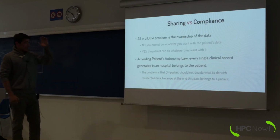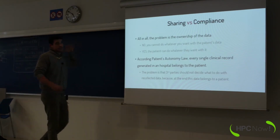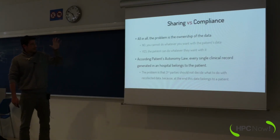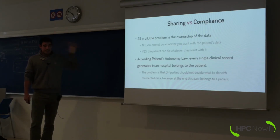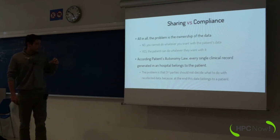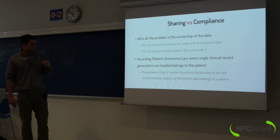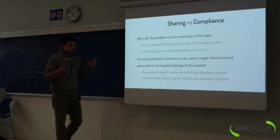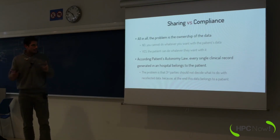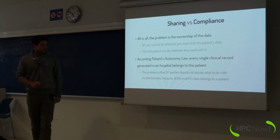In short, the main problem we have is the ownership of the data. It's not actually a problem, because at the same time it is the focus of our company: the data belongs to the patient. We cannot do anything that the patient doesn't allow us to do. But on the other side, the patient can do whatever he or she wants with the data. So what this becomes in the end is that every time we need to access, read, write, or analyze any related patient data, we need to ask permission from the patient.